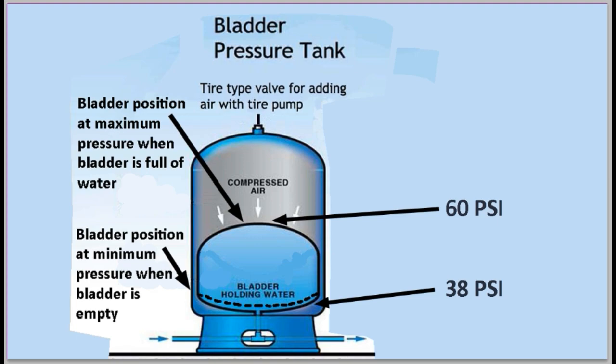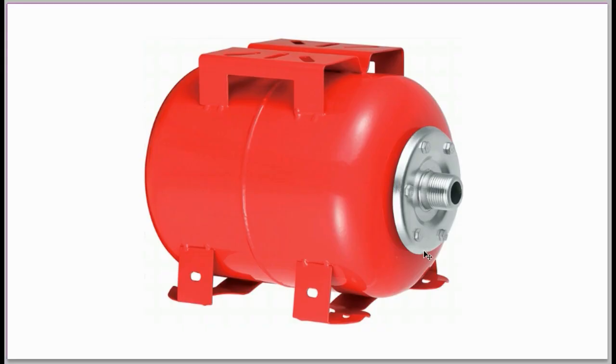Here's a picture of a real life bladder tank. And notice that it has this flange here. So that's where the bladder goes. And in some tanks like this one, you can actually replace the bladder if it breaks or deteriorates over time. Well, that's if you can find the part.